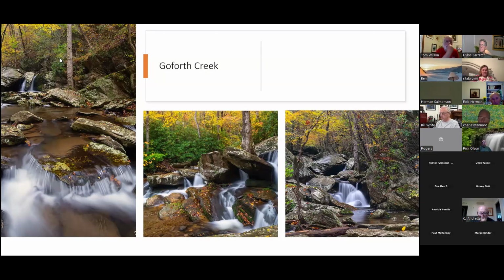But you can go over here to Goforth Creek, which is that little marker that I put on that map earlier. It's a really photogenic little creek that is right off of the Ocoee River. It's just a little tiny parking lot. Most people drive right past Goforth Creek and don't even see it, but it's really remarkable.